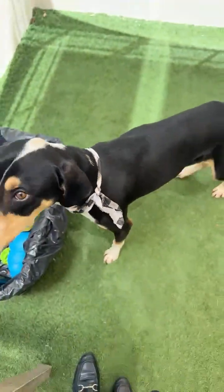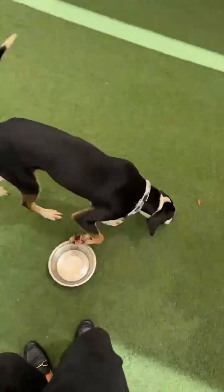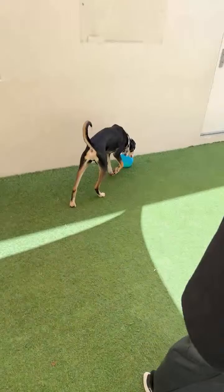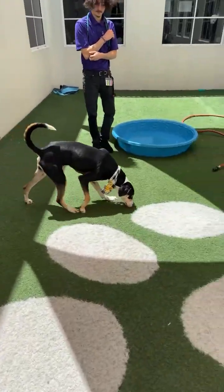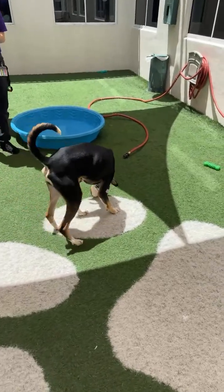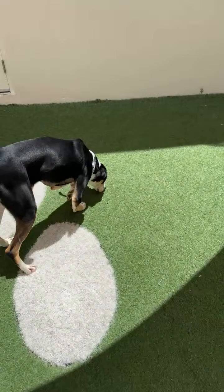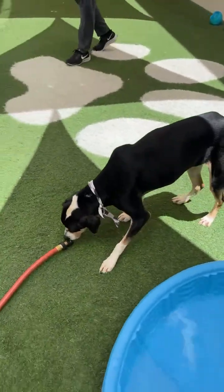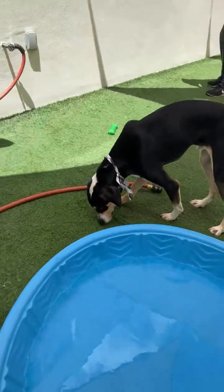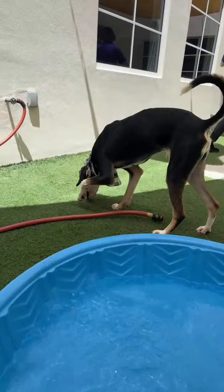Of course, unfortunately we can't do DNA here. I would say Walker Hound is definitely pretty accurate with this guy, but I would say a definite mix. He weighs in at 46 pounds. He's currently waiting for you to come in and adopt him and give him his forever home because, like all of them, he certainly deserves it. And there's another one who, just like our dear Nibbles, was adopted from our facility back in 2022. Same year and everything.